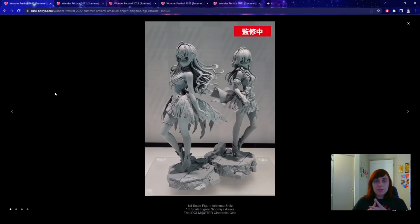Alright, so the main stuff that we're covering in this video is going to be all of the manufacturers and producers that were under the umbrella of the AmiAmi Hobby Camp at Wonfest. So AmiAmi Hobby Camp was a booth displaying figures from many different manufacturers. I don't know the reason why they did this. I just know that that's how it was being done, and that's what the AmiAmi Hobby Camp booth was, an umbrella term for a whole bunch of manufacturers. So the first few figures here are from AmiAmi themselves.